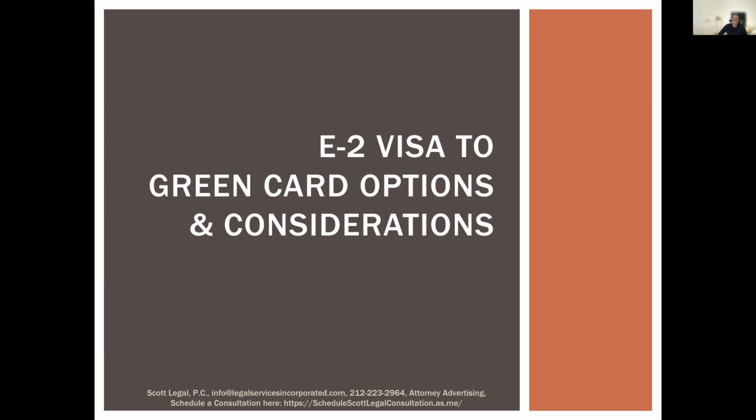The firm is a full-service immigration law firm, but also an immigration law firm that was founded on an E-2 visa. So in the United States on an E-2 visa, so know what you are going through when considering moving to a green card or the various options. And we have worked on converting a number of applicants who wanted green cards to green cards from an E-2 visa. So definitely, some interesting topics within this presentation.